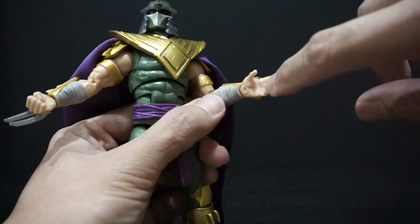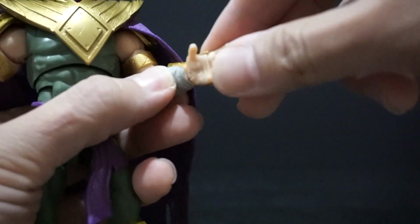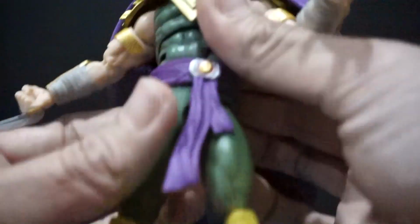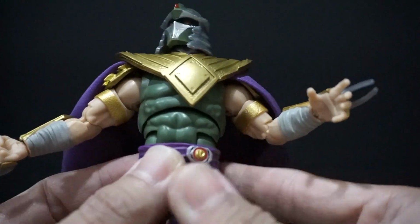They did have the piece that wraps around his hand, but it is not painted in. So that is kind of a shame. Not too big of a deal. You won't see that very much, but just know that that's not painted gold. Let's see here. The Morpher itself is very nice. The dragon symbol is very prominent. It's not like a small Morpher.